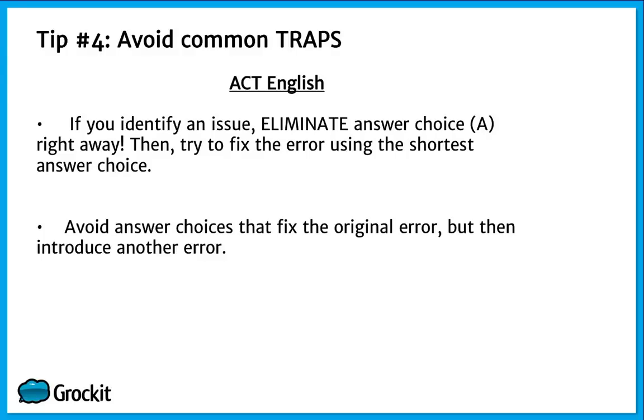And if it's longer than the other grammatically correct answer you've already seen, you don't want to fall into that trap. It is not correct. The ACT English section wants you to choose the most concise answer choice that is grammatically correct.